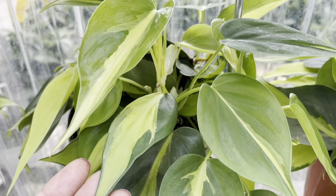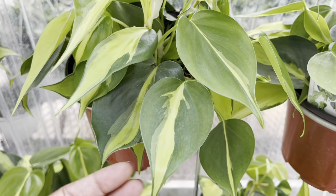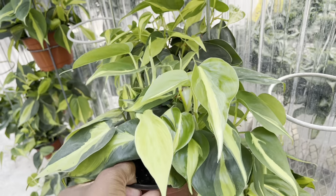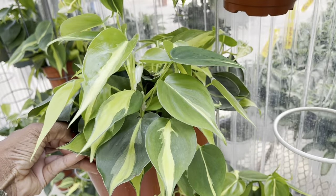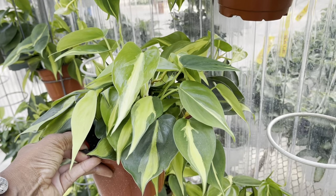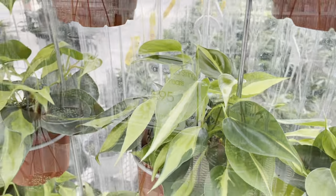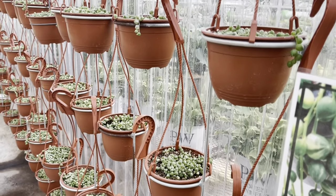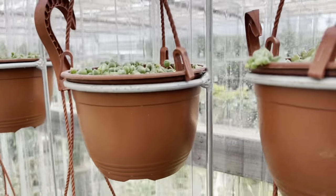There's a lot of things I really enjoy at Valleyview. I enjoy their plant walls. They've got the philodendron Brasil, and these guys are priced at $25. These variegated string of pearls are in a 6-inch hanging basket, and they're priced at $25.